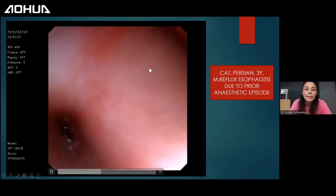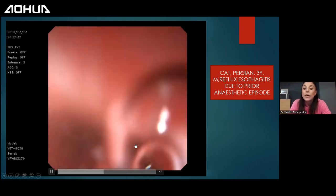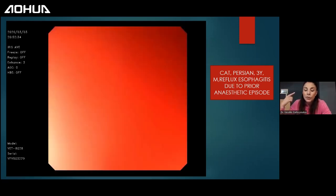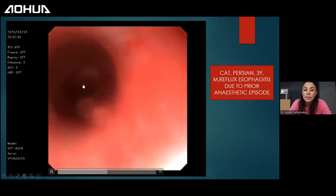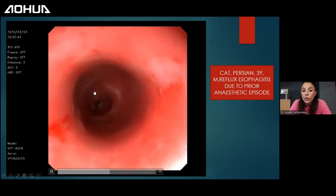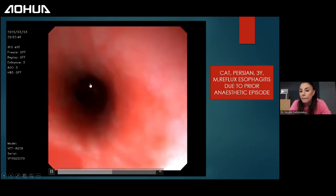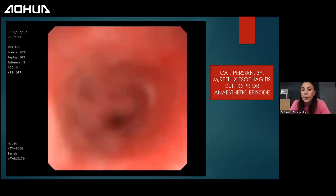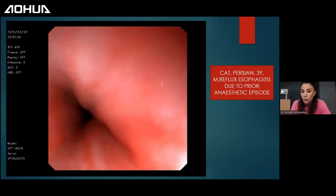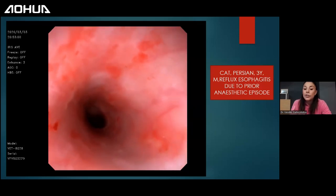You see that the esophagitis lesions, like the ulcerations, are going up to the thoracic inlet, to the base of the heart. And of course, this is, as I told you, after an anesthetic episode. Here you see the ring that's going to develop. We caught it in very early stages, because 1 week after the anesthetic episode, where the cat had ptyalism and odynophagia, it just came to the clinic.